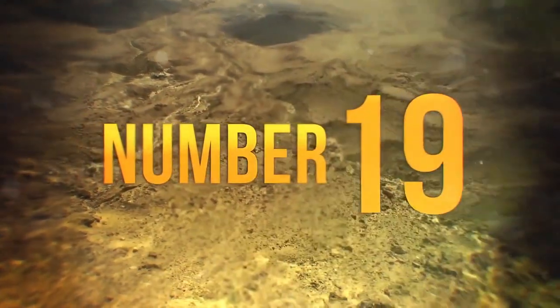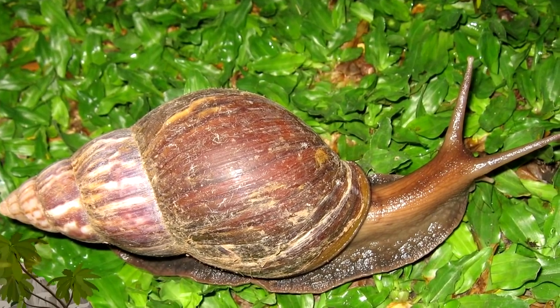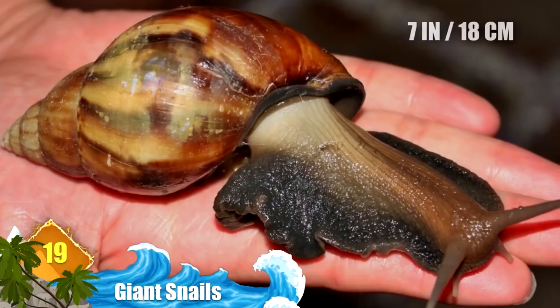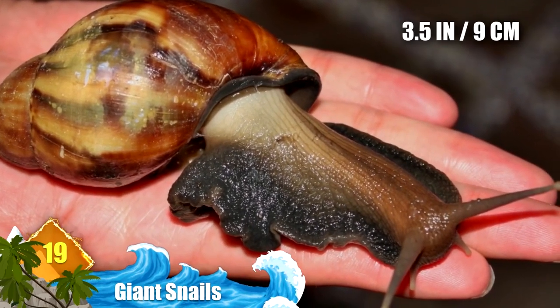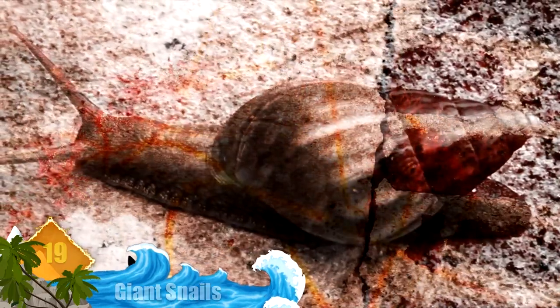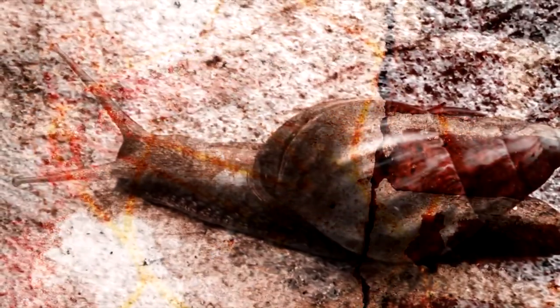Number 19. Giant snails. In terms of giant-sized gastropods, the largest species today is the African land snail. They can grow more than 7 inches long, with a shell diameter of about 3.5 inches. If that's not big enough for you, consider this prehistoric specimen. It lived some 50 million years ago during the Eocene epoch.